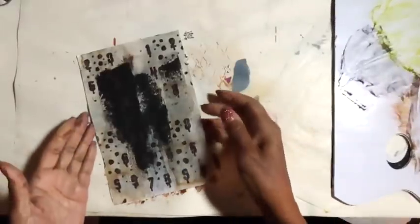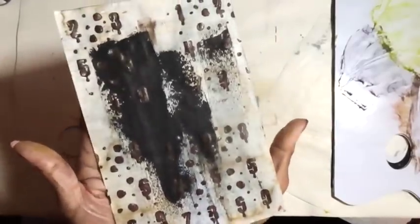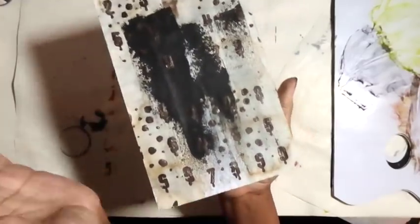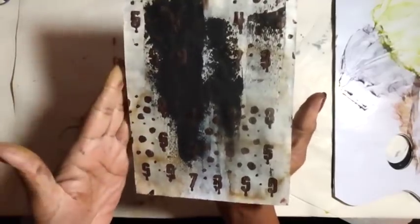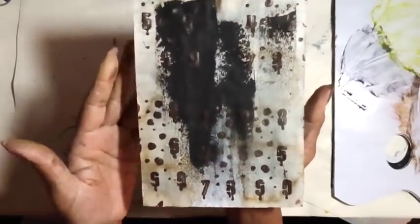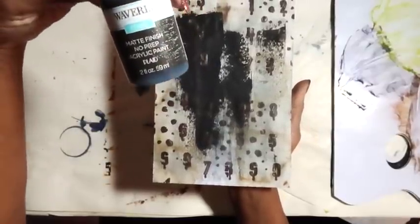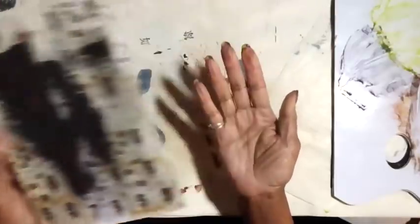And let's look at what we've done. Oh, got quite a bit. So these are not going to be dry yet, but you get the idea. So this is paper that I just stained with some wood, which is the blue water, kind of a watercolor. It's almost like an indigo, and coffee on this lined paper and some black paint. I think for this one I used the Waverly chalk matte finish. You guys know how much I like that. And so that has a nice piece on it.